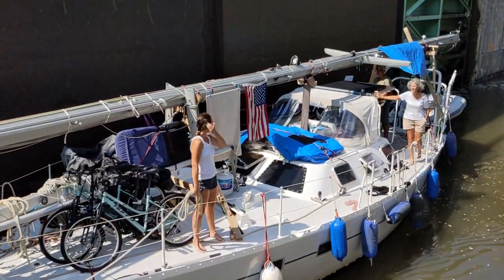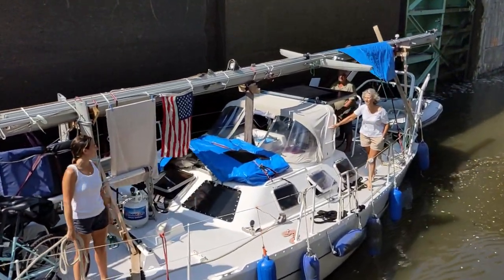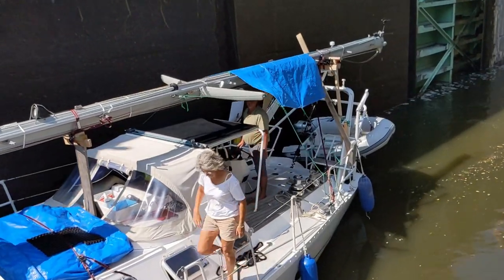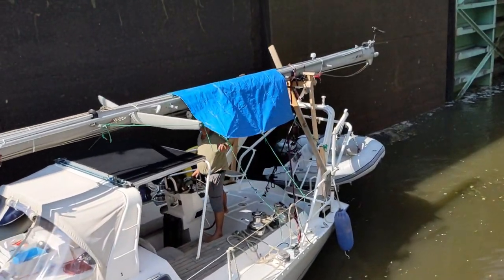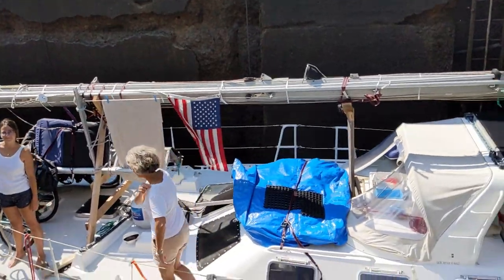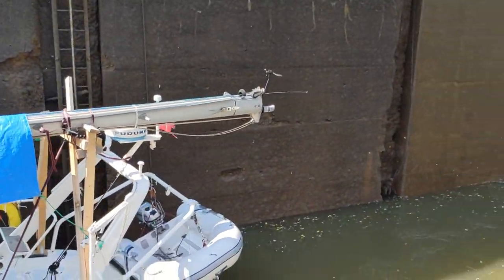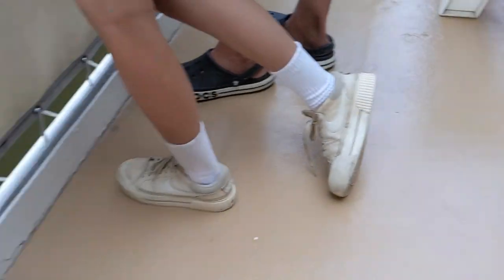This is a rare occurrence where two boats meet in the lock nowadays. What's the kind of destination? Where are you from? From Spain. Spain? Wow. Safe travel. Hi. Hi.